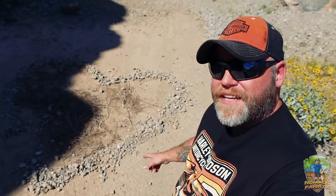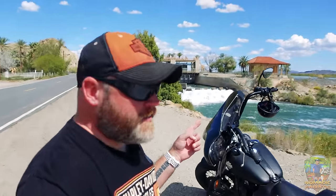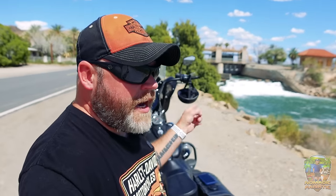Somebody made a heart out of rocks. If you're into that sort of thing, love. I'm kind of gonna head back to camp, but this is new. On the way to going today, this was not happening here.